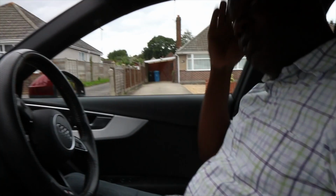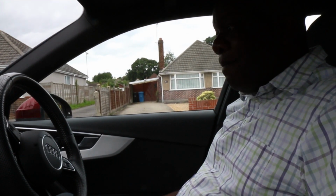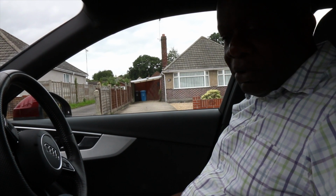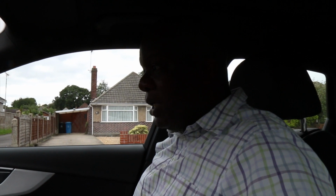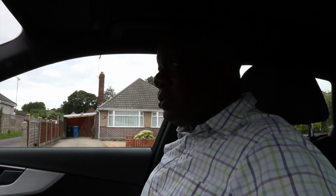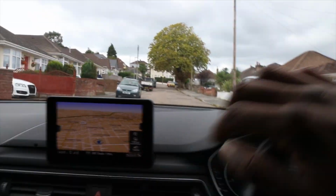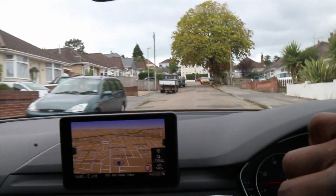It's a great car, really good car. I love this car, and it's an auto DSG gearbox, and it's the latest gen as well, so it's really smooth. Anyway, let's go. We've got to go down to get this gas bottle replaced if I'm going to have this barbecue. So let's go do that right now.